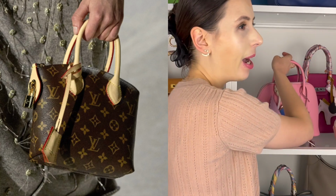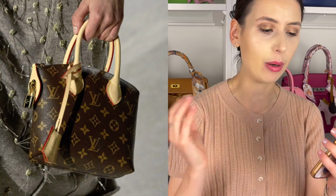I just think it is so adorable, particularly in the monogram. I think it will be quite popular, and I wouldn't be surprised if they released even more seasonal variations of this bag in the future. I mean, look at it. That is so cute. That is actually even cuter than an Elma. The only thing that you might not like about this bag is that it doesn't have feet, whereas the Elma BB does, but I'm obsessed.